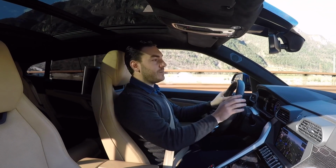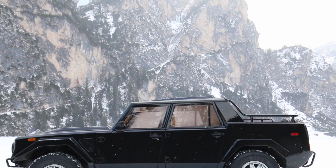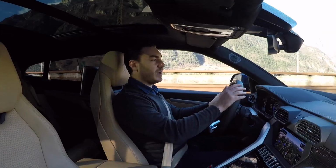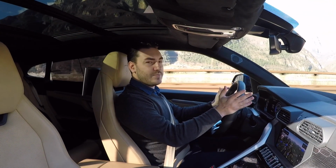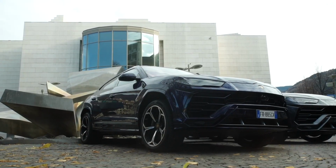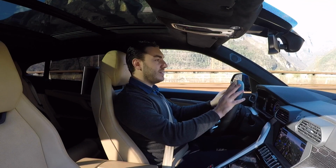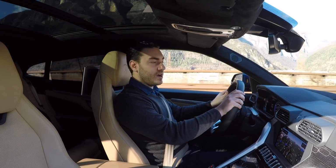Obviously, these two Lamborghinis were built with two very different purposes in mind. The LM002 was designed to go and prospect for oil in the desert, with space for pickaxes in the back and bespoke tyres. This Lamborghini Urus is more about family life, albeit at 190 miles per hour. Definitely for those parents who are unwilling to surrender the keys to their supercar.